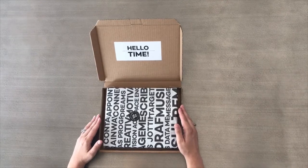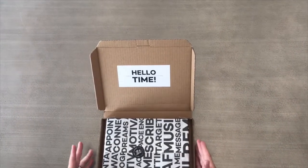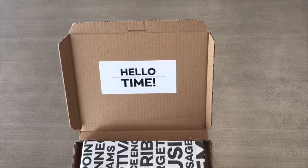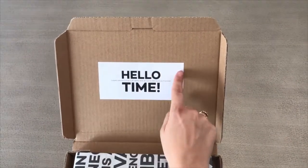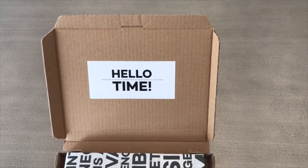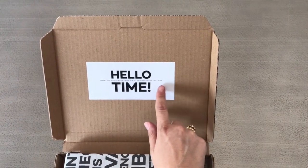So I'm going to start with showing you how it arrives. They've thought of everything, so you open up the outer wrap and you have a really sturdy cardboard box which makes sure that your book arrives looking really smart. And when you open it up, you see this little welcome message, which I really like. It gives you a hint of the wittiness that's to come. It says Hello Time, which is the name of the planner. But when you actually look in more detail, we have the hello, thanks very much for your order. Now go ahead and enjoy a little more time.